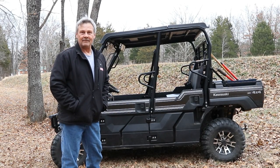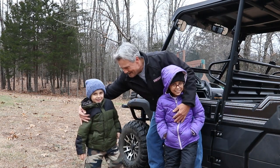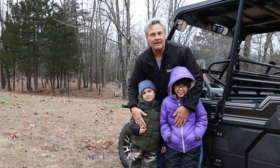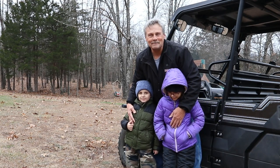Here's the two favorite reasons I have for this machine. I get to see my grandkids. And both of these guys love riding in this thing. And not only love riding in it, we can actually keep them safe. So we're gonna put these kids in a Mule, and we're gonna take us a trip.